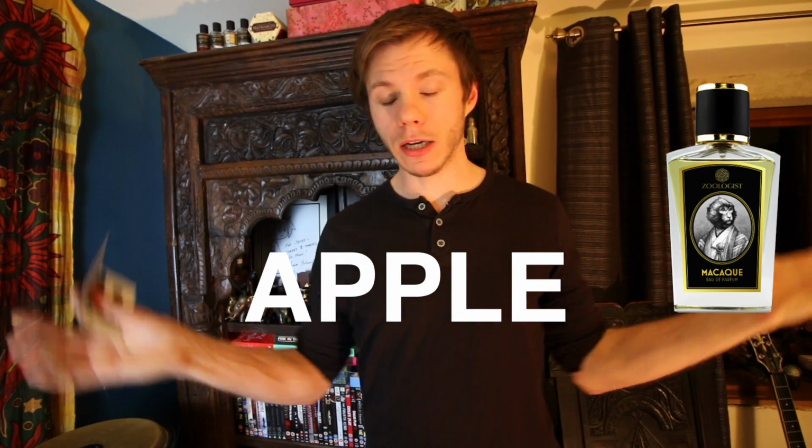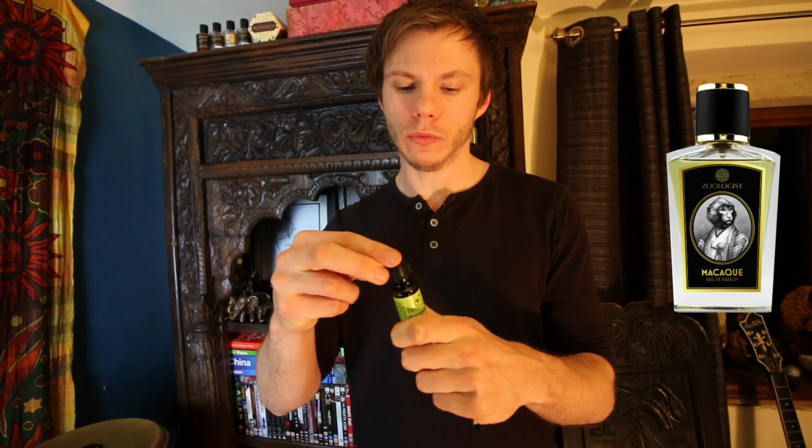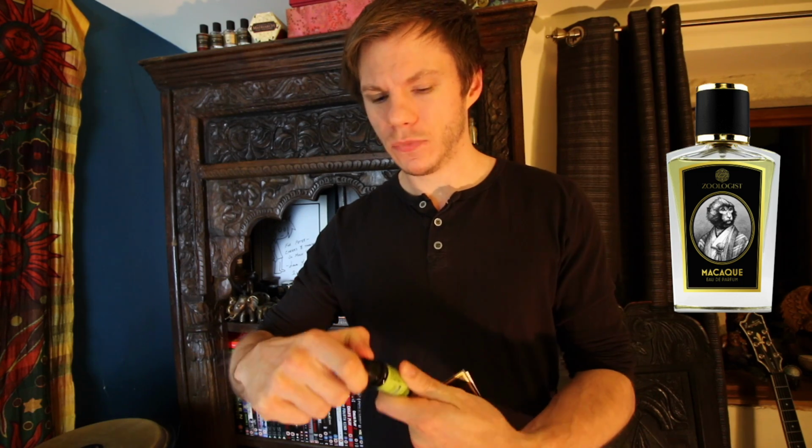So what I get from this in the opening is a mix of a little bit of apple and a lot of galbanum. I don't think apple is really perfected in perfume. I've got apple CO2 extract, and even though it's derived naturally, it smells kind of like apple flavour Hubba Bubba, like apple chewing gum, and then as it dries down a little on your skin, it turns into what I remember as apple cider lollies. So it has a weird, dry, slightly fermenting, cider-like appleness to it. I don't think they've quite got the hang of making an apple note smell good in perfume.